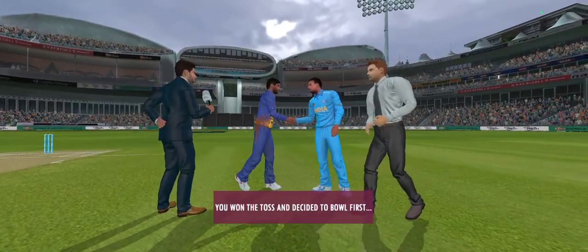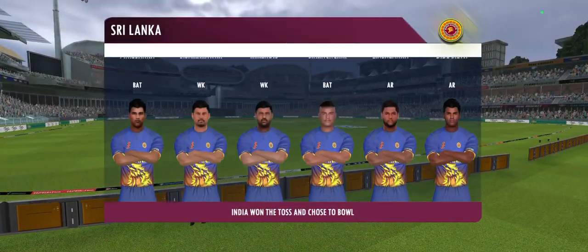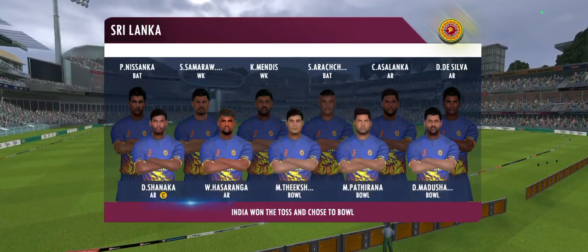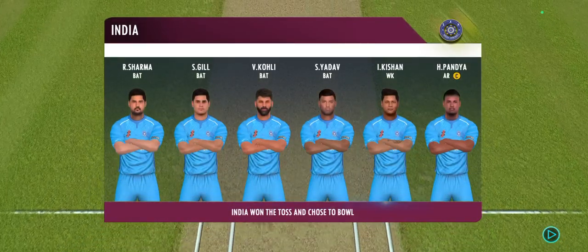Captain has won the toss and selected to field first. These players will be taking the field today. Both teams look balanced and eager to perform.